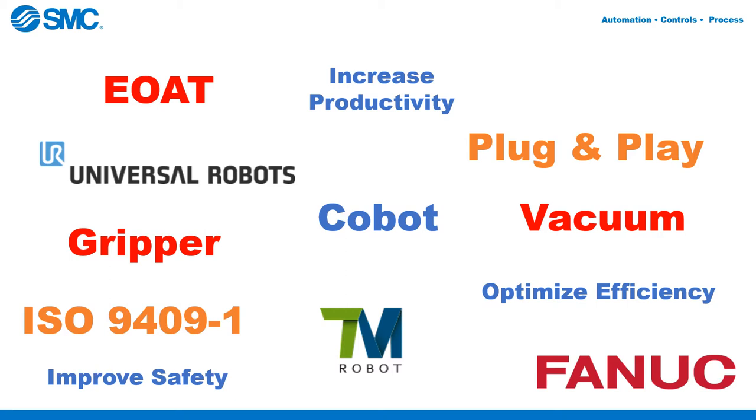First being cobot, which is an abbreviation of collaborative robot. These are able to increase productivity, optimize efficiency, or improve safety based on their automation design. Another terminology is EOAT, which is end of arm tooling, also known as end effectors, that can be made up of grippers and vacuum as some examples.